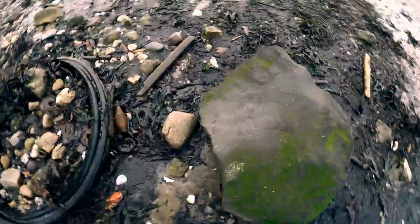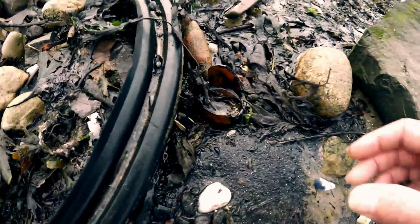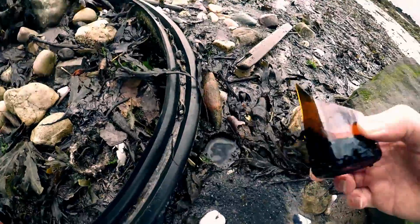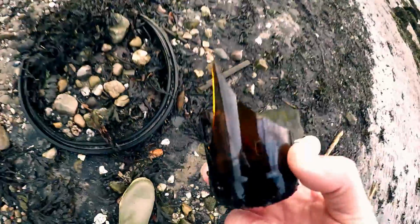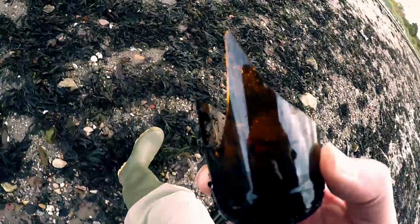Things like this here, look. See that glass sticking up there, look. That's fresh glass. Look at that. Just ready for some poor dog to come running by. I'm going to dispose of that over in the bushes over here, because I wouldn't like to think that somebody's dog would run over that, so we will get rid of it.